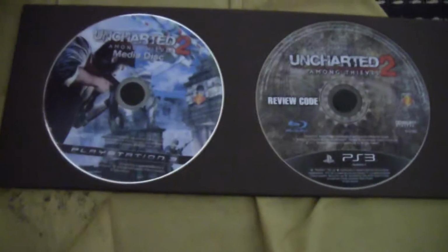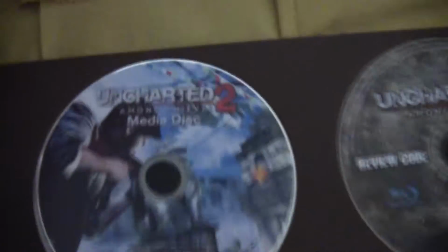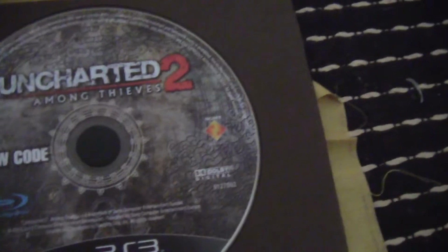I actually wonder if this even has a CD inside. It might be that they actually didn't provide. Oh, there we go. Okay. So there is a media disc and a review code. I wonder what those make. If they don't work, then that's okay, because then I will just have to get the second and third one or something. Yes, but this is pretty amazing, actually. I'm not going to show all of the pictures, sorry.